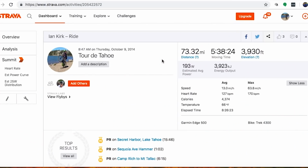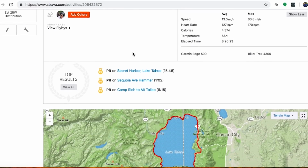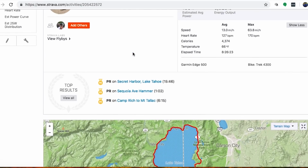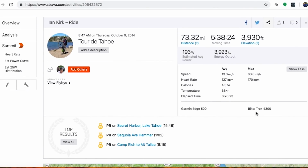As we're looking at my Strava from October 9th, 2014, on this ride, I circumnavigated Lake Tahoe, and I was on a mountain bike, a Trek 4300. Just a hardtail mountain bike. Could probably do it a lot quicker on a road bike. However, it took me about 5.5 hours. So let's see if I can fly around the lake quicker.